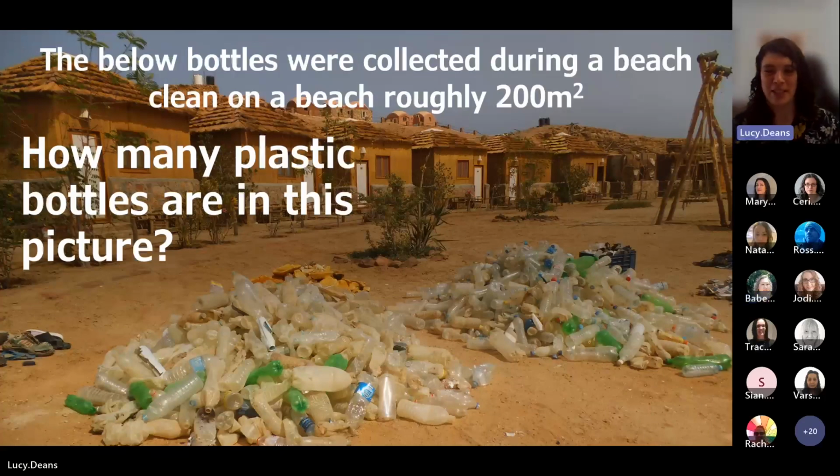There's quite a few of you put some answers in the poll, and yeah, the answer to this question is there's 1,373 plastic bottles in this picture. Or more depressingly, as it says at the top, this was roughly 200 meters square of beach. That's 7 bottles per square meter. Yeah, I spent a lot of time counting plastic bottles. It's not the most thrilling thing to do, but it gives us data, and data is a wonderful, wonderful thing.